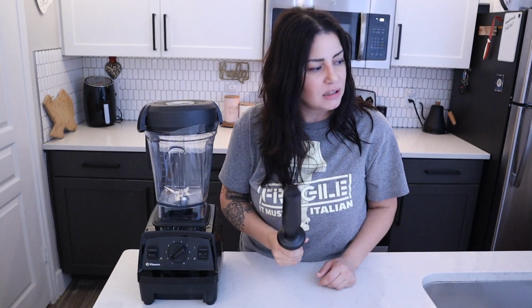Let's see, mini baseball bat, weapon. So if you have a 3-year-old, hide this from the 3-year-old, especially if they're a boy and they like to hit mommies with things in the head. And let's get to making some black magic.